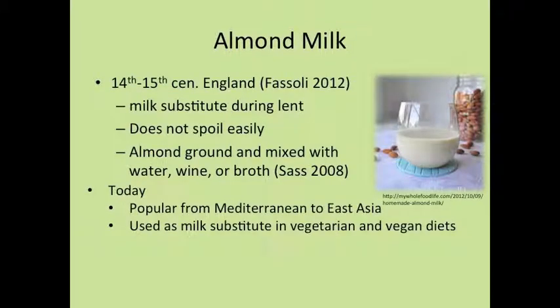Almond milk was traditionally used during the 14th and 15th centuries in England as a substitute for milk during Lent and other meatless days. Almond milk was also used often because cow's milk would spoil too quickly. A majority of almonds consumed at the time were imported, and thus a food of the aristocracy. Almond milk was prepared by grinding the almonds and infusing the grounds in wine, broth, or water. Today, the beverage is popular in the Mediterranean stretching to East Asia.